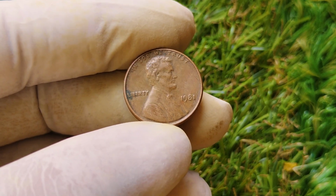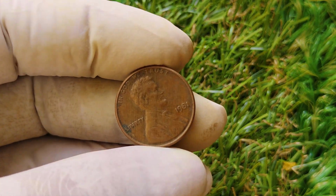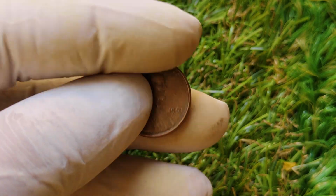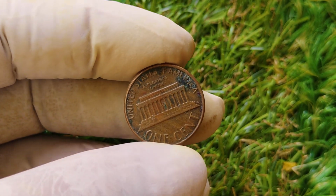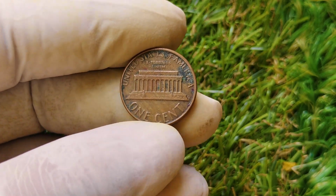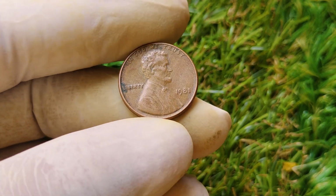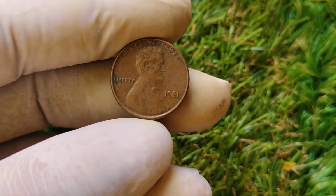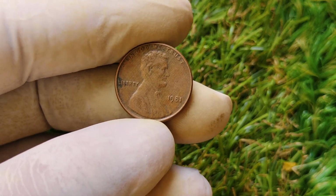Let's start with a bit of history. The Lincoln cent was first introduced in 1909 to commemorate the 100th anniversary of Abraham Lincoln's birth. It was the first time a U.S. president was featured on a circulating coin. The design featured Lincoln's portrait on the obverse, which was created by Victor David Brenner. Over the decades, the reverse design evolved from the original wheat ears to the Lincoln Memorial design introduced in 1959.